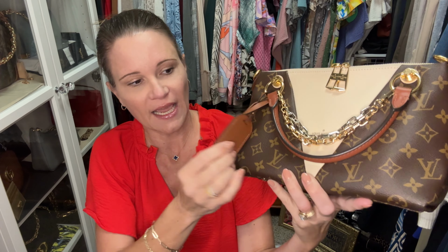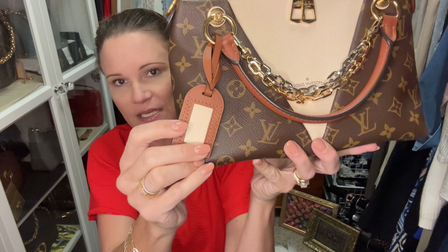And I love this tag. I like how it has the cream leather inset into the brown. Now this is the last bag that has a tag, and then I have 3 more tags that are separate.